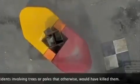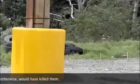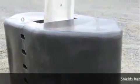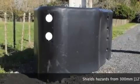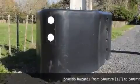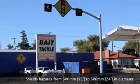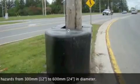The concept of this RAPTOR is fairly simple. The system itself is designed to shield either poles or trees that would be up to 300 millimeters in diameter with the standard Model 300. The Model 600 adds a spacer that allows you to shield these hazards that are up to 600 millimeters in diameter.